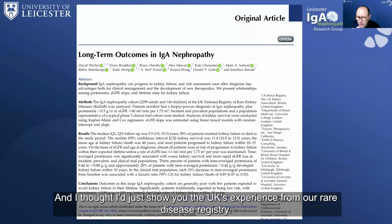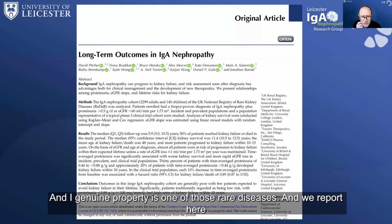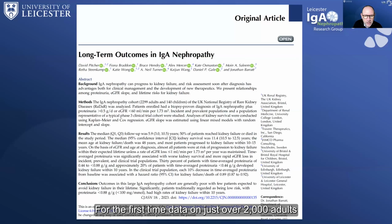And I thought I'd just show you the UK's experience from our rare disease registry. It's the largest rare disease registry in the world, and it contains over 30 different rare diseases and now close to 40,000 patients. And IgA nephropathy is one of those rare diseases. And we report here for the first time data on just over 2,000 adults and 140 children.